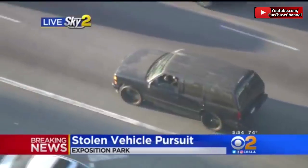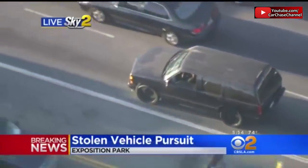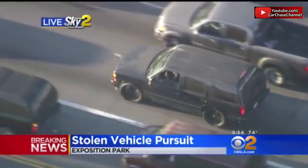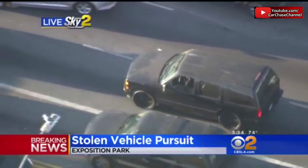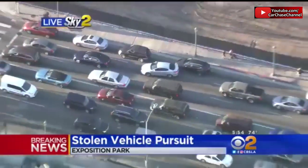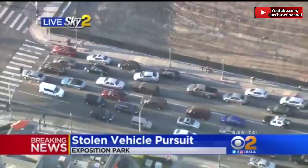But we're definitely in the Exposition Park. We're moving westbound right now. You can see him. There you go, Jeff. It looks like he's honking that horn again. At least he's pounding on the steering wheel, getting himself kind of stuck in some traffic right there. And you can see in this spot, it's going to be tough to get out.